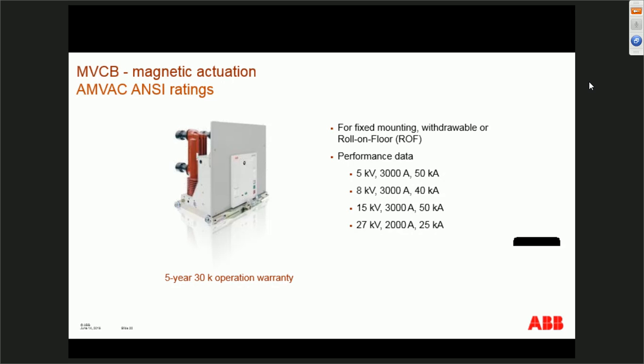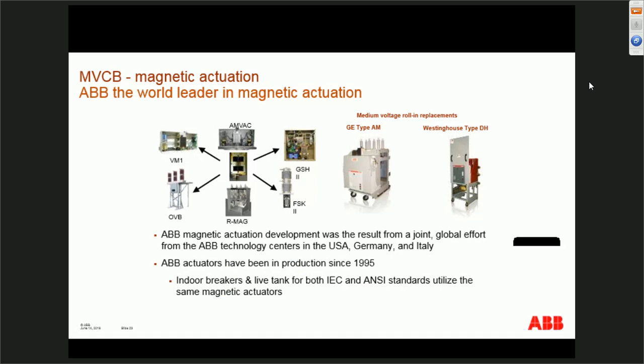And now on to the medium voltage breaker itself. Just a quick overview of the breakers that we offer. The magnetic technology, when I speak of it, primarily I speak of the AMVAC circuit breaker, which has that same technology utilized in many different other devices it was implemented in. The magnetic technology was originally designed for an outdoor type product. It was kind of an OVR type pole product in the IEC market in the mid 90s, and then was released into the US market in the early 2000s in some of our outdoor products such as the RMAG, and the indoor product being the VMAX.